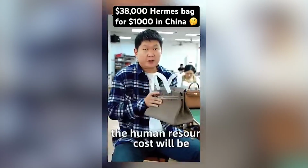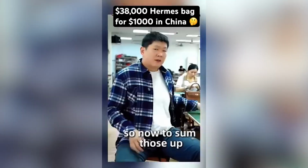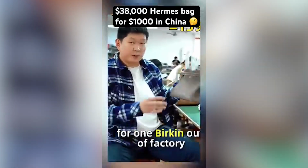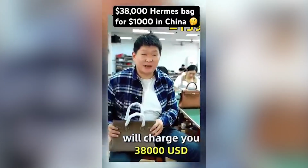To finish one bag, the human resource cost will be 600 USD. A package, 10 USD. So now, to sum those up, the total cost will be 1,400 USD for one Birkin out of the factory. But why will Hermes charge you 38,000 USD for one bag?